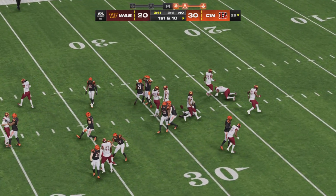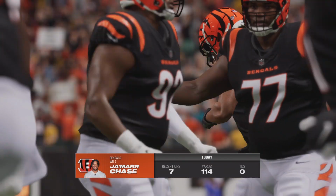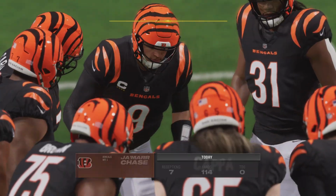That'll go as a punt of 32 yards. And the Bengals will take over here, 1st and 10. There's a look at receiver Ja'Marr Chase as the Bengals get set to go on offense.